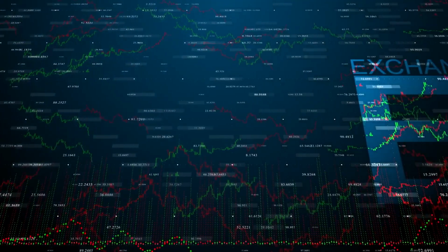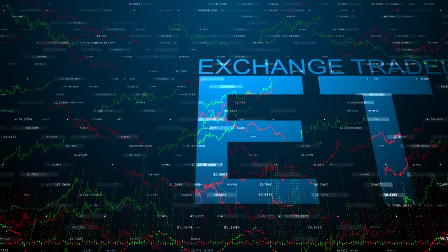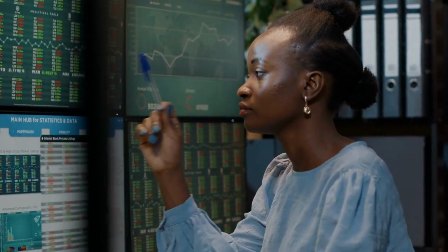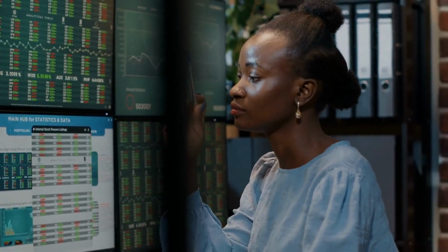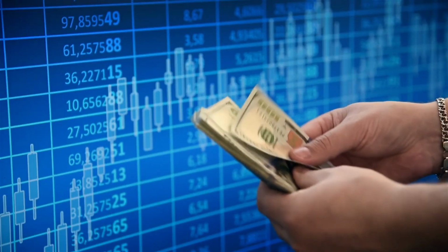In Part 1, we covered some top preferred stock ETFs for steady income and low risk. Now in Part 2, we'll look at a few more ETFs and share what to watch for before you invest. Let's get into it. Credit risk and issuer defaults.